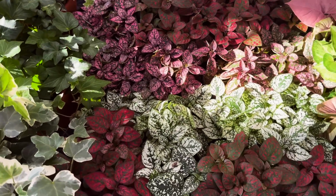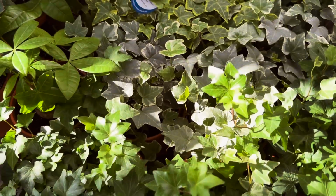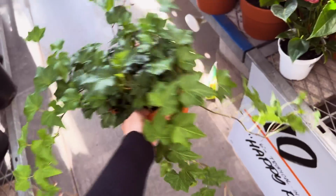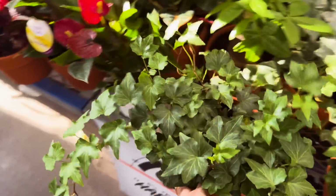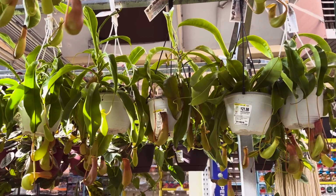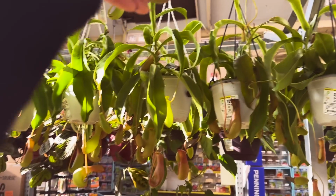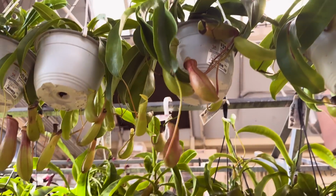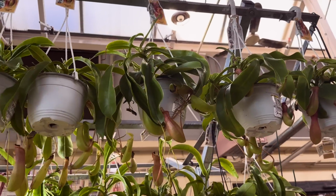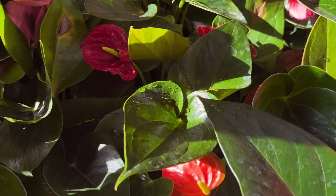And the little hypoestes. Ivy, which I tend to stay away from. Although I think this is only $10. I think that's a pretty good price for a plant that comes in a terracotta pot. Oh. Whoops. I don't know why I thought that would be empty. I just dripped digestive enzyme onto this plant.